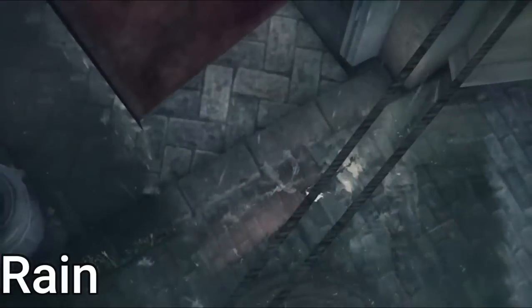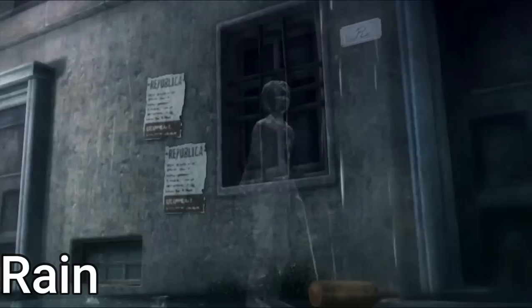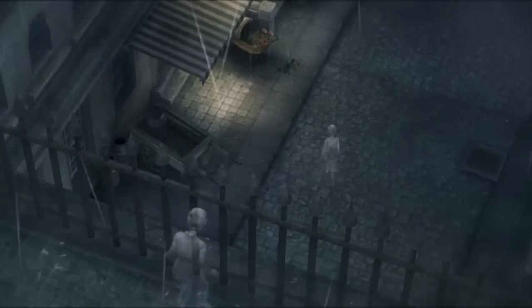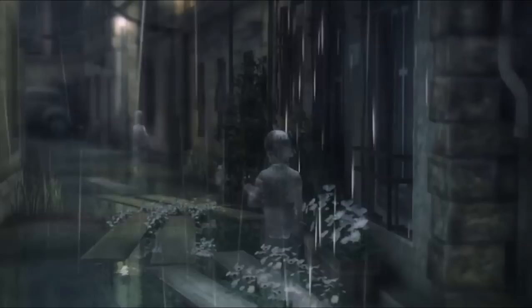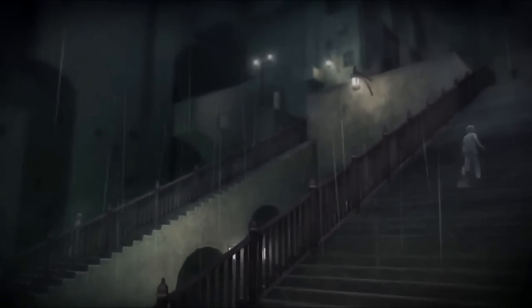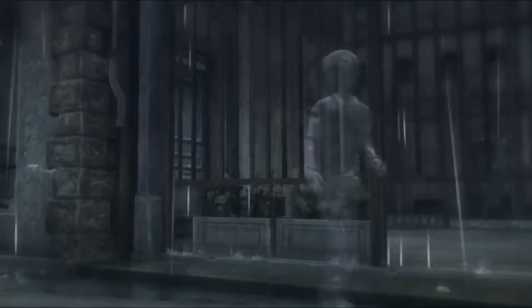And now we have Rain for the PS3, also known as Lost in Rain. This is a fantastic game, and the physical copy of this game, the Asia English version, is so expensive now. I believe it goes from $500 to like $1,000. I'm not really sure, I could be off on that, but it's definitely worth getting the digital copy over the physical if you don't want to drop that type of money on it.